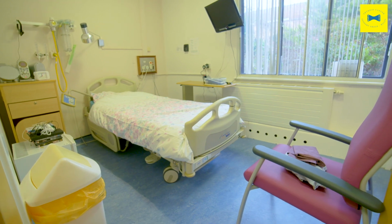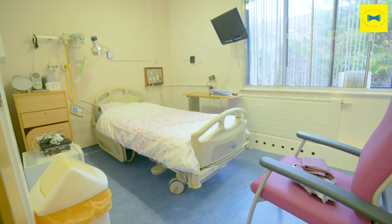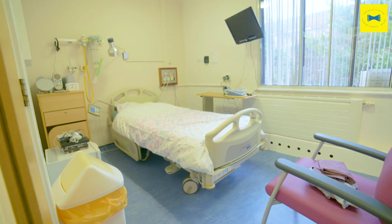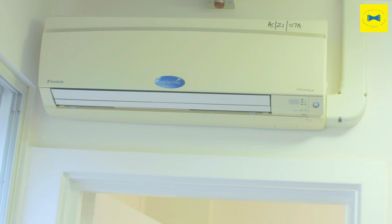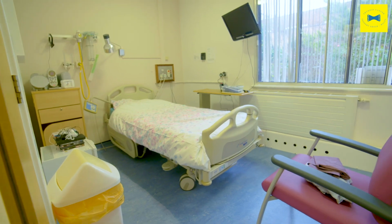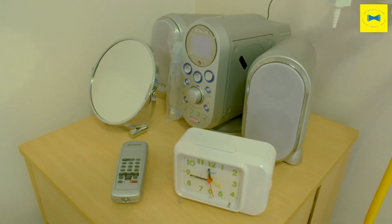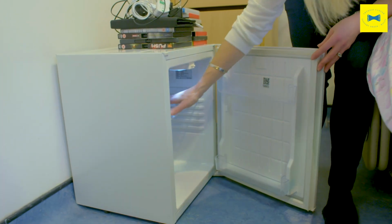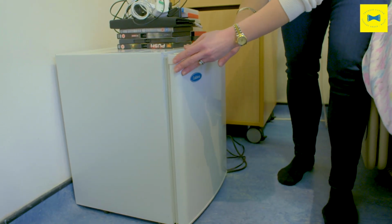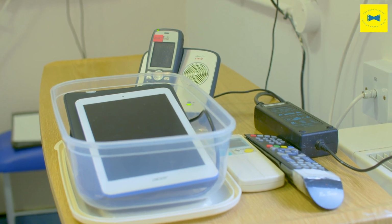The cubicle is a bright and comfortable room with an ensuite toilet and shower room. Every effort has been made to make your stay as comfortable as possible. So you'll find that the bedding is bright, there's a window and also an air conditioning unit for use on hot days. The cubicle has everything you could need, from a CD player, radio, alarm clock, mirror and TV to a DVD player and DVDs. There's even a fridge for your drinks or snacks. There is also a tablet that is connected to the hospital Wi-Fi for you to use.